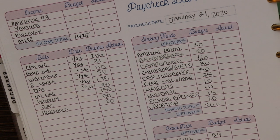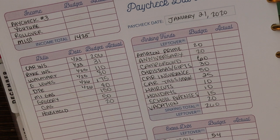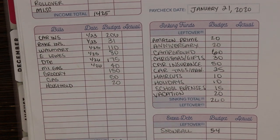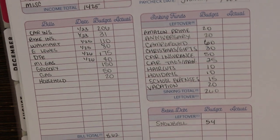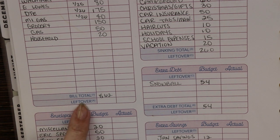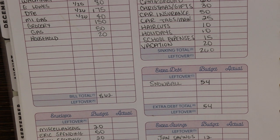I'm going to go ahead off camera really quickly and add all this up and get my new totals so that I can make sure that everything is good there. So yeah, just as I suspected, I definitely added that all up wrong, and we have an extra $100 on our bill total. That is a really huge mistake, and when you are doing zero-based budgeting like I am, that could really make or break your budget for the week.